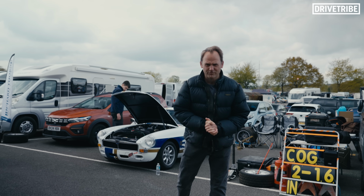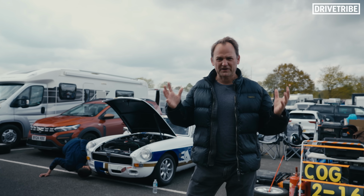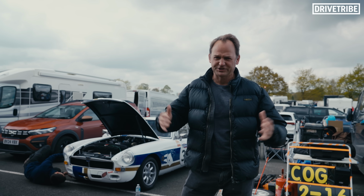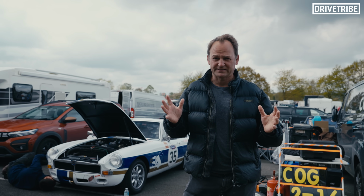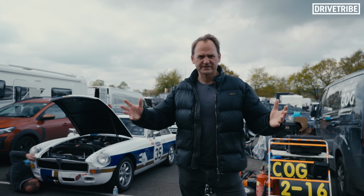Hammond is back in a racing car, the MG, prepared by the smallest cog. We're at Oulton Park, my favourite track in the UK. Arguably, it's the most challenging track in the UK as well. You want to keep it on the black stuff here. It's really important to get a smooth and cool line around this place. So let's see how the boys are getting on.